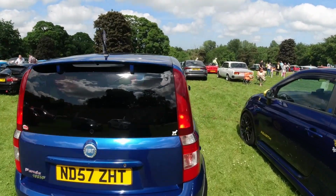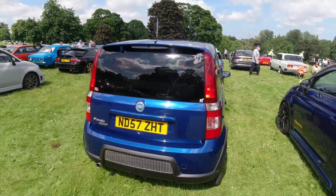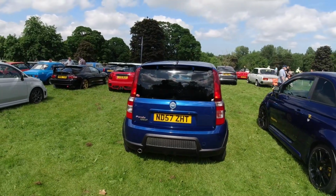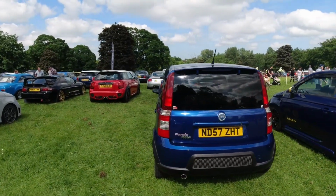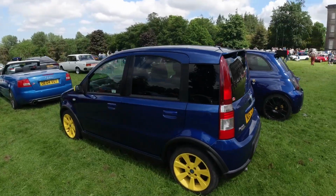A local car, judging by all that, part of the local Abarth group, and yeah, okay, a Fiat Panda 100 HP isn't part of the Abarth family particularly, but it's nice to see that they are extremely well liked and accepted within the Abarth community.